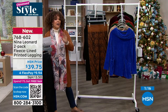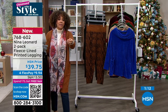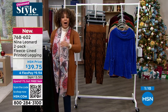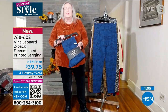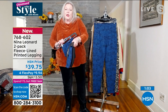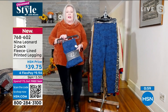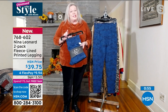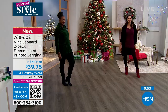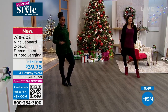Okay, we know the gals love your leggings, Kate, but I love that this is a fleece line, so this is a perfect legging as the temperatures drop. Exactly, and it doesn't add bulk, which is wonderful. You can feel comfortable wearing them indoors. You're getting them in a 2-pack. They come with a little gift tag, so if you're gonna gift them, it's all ready to go. Again, it's jacquarded, not printed. So when you wash them, none of that color is coming off in any way, because it's through and through the garment.